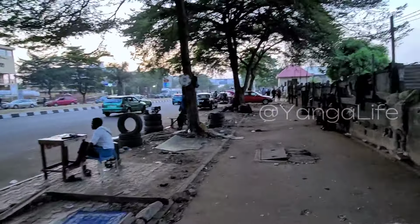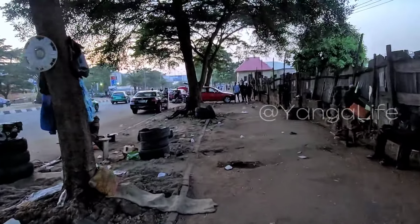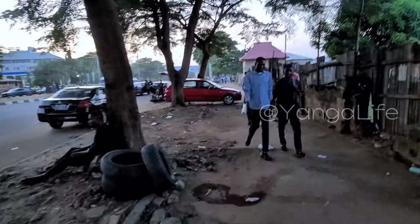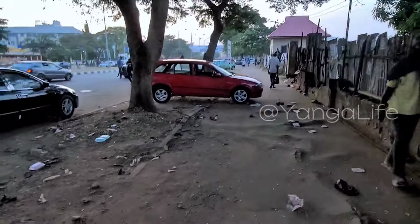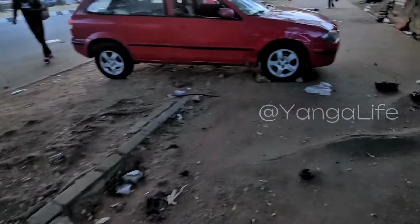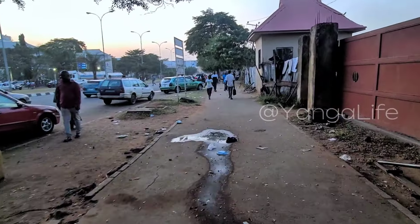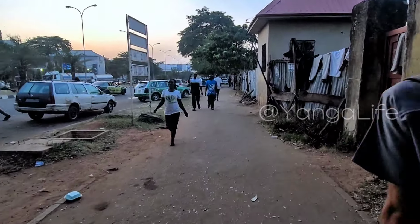So this tree planting is an error. They did not cast the ground before planting the tree. And if you can see, it has affected the whole walkway and will still be affecting more. As you can see, the roots of the trees, the way they show up. So it is a very big error, a very big error that can still be corrected immediately.